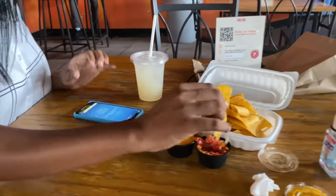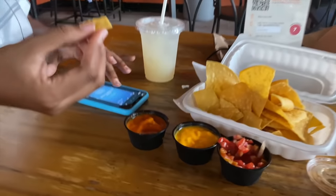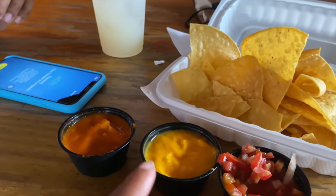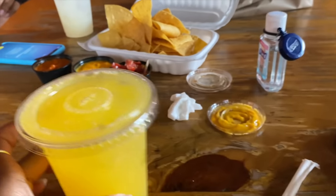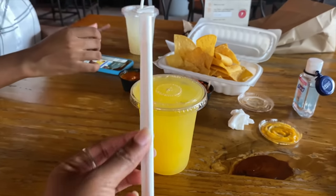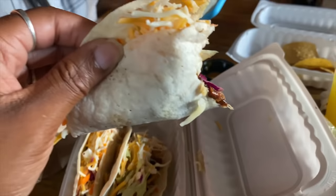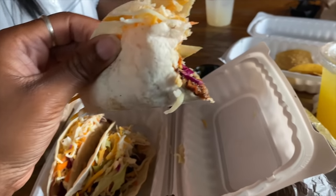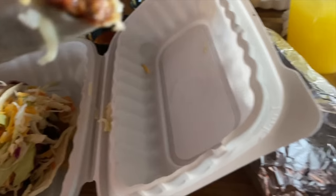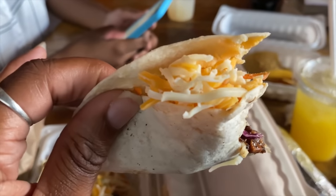Okay guys, so Kai got some nachos to start off with. This is very hot. The cheese tastes nice and warm. Guys, is it good? Yeah, I'm on to something. I think I got the jerk chicken in the burrito, so we'll see how this looks. But this tastes nice. Even the cheese.